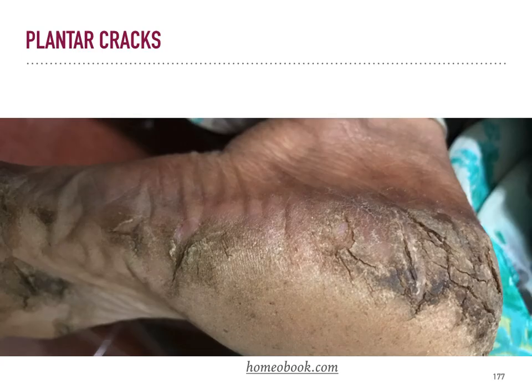Then plantar cracks, palmoplantar cracks. That is also very common nowadays. I don't know, because of the use of some type of low quality chappals or because of pesticides, especially in farmers and the common man, that is nowadays very common. So in this case also we have some specific rubrics.